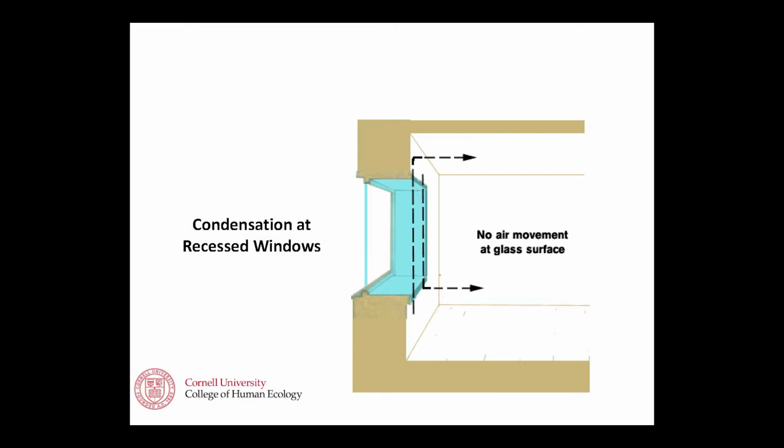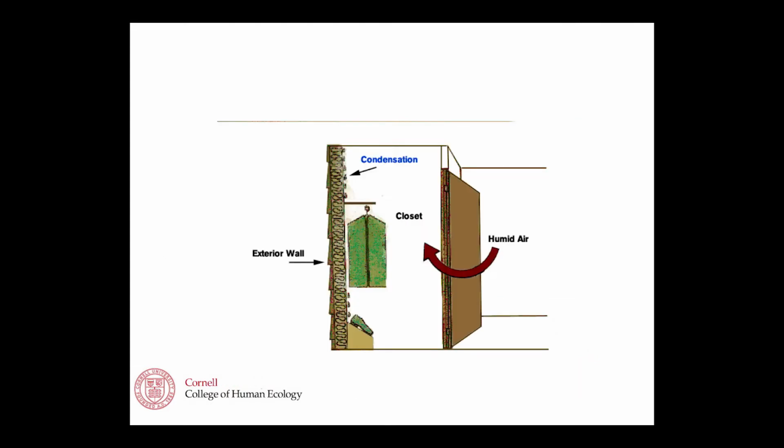Recessed windows are a bigger issue. You can have dead air inside that, and when people have big problems with moisture condensation on those windows, I recommend a small fan inside there. Like a computer fan will be big enough.